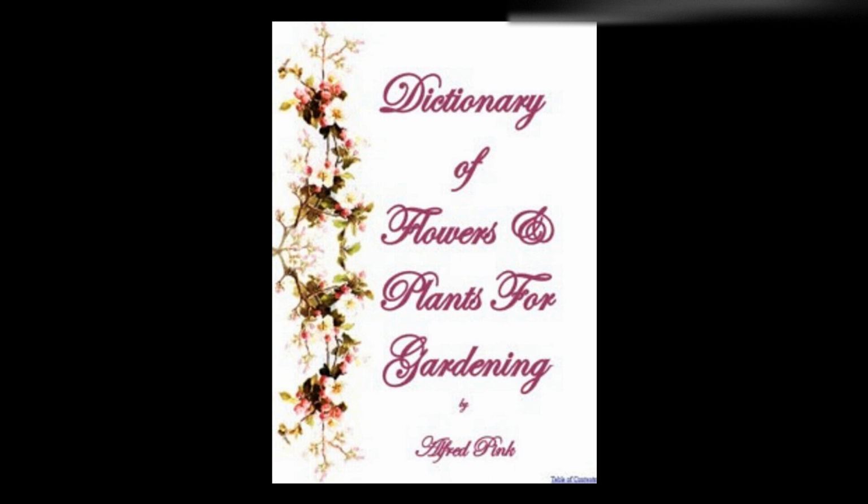Gilia – Extremely pretty and free-flowering hardy annuals, deserving of a place in every garden. They are very suitable for small beds. They should be sown in the open early in spring. G. tricolor may be sown in autumn. Bloom in July. Height, 1 foot.